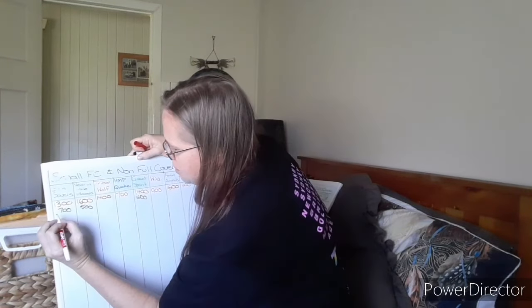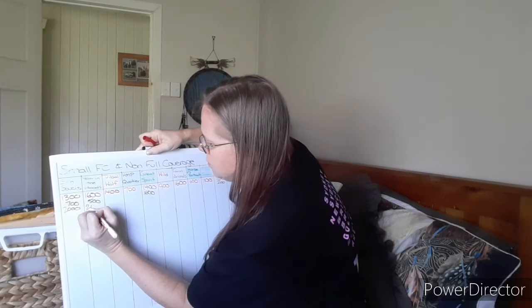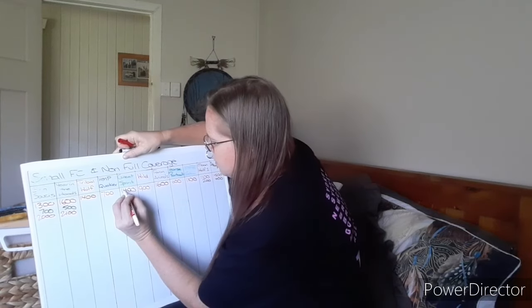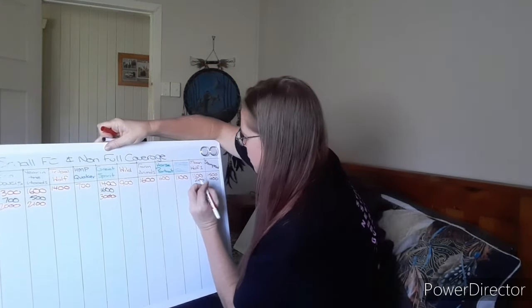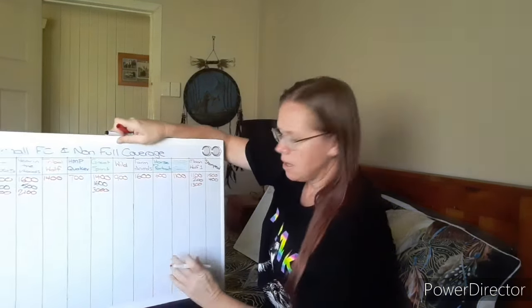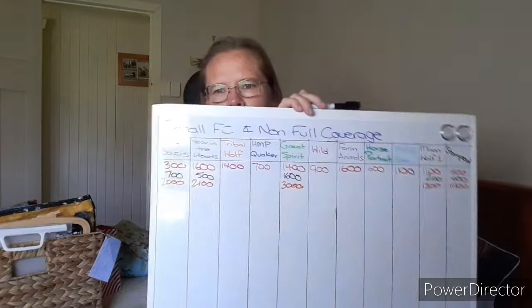Rightio, Sun Susi, we have done 2,000 stitches. Year in the Woods, we have done 2,100. Great Spirit, we have done 3,000. Moon Wolf is 1,300. And Stamped is 1,900. I don't have a goal for these.